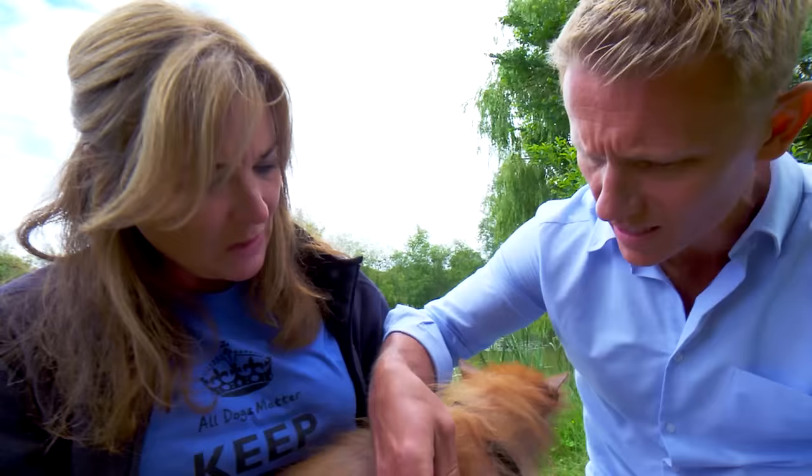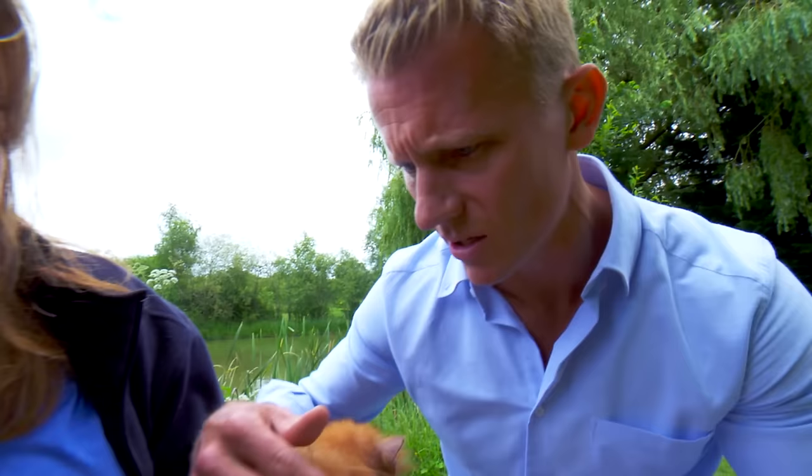It could be. I mean, it depends what the cause of the hair loss is. Will she get her fur back? I don't think she's lost fur for no reason. I'm pretty sure we're going to find a reason here. And I think that reason could be anything from mange mites to hormonal conditions. Right.